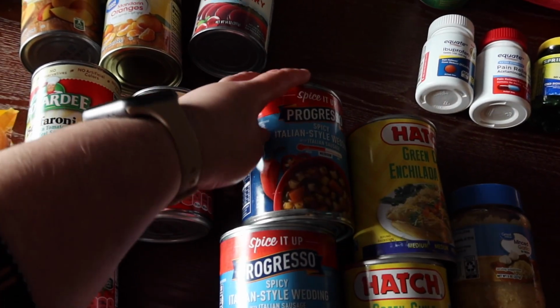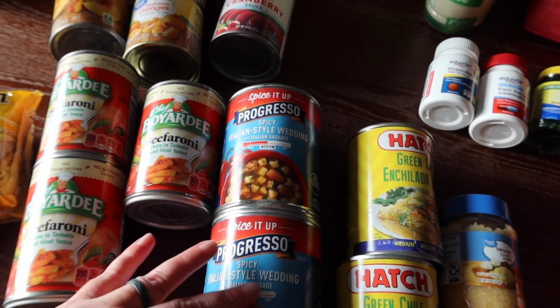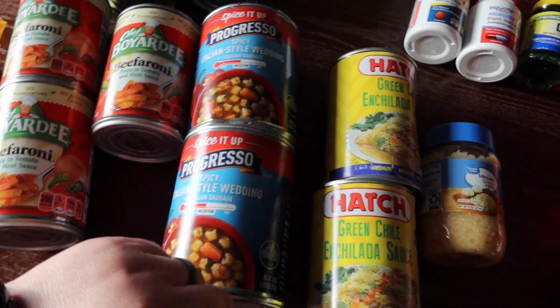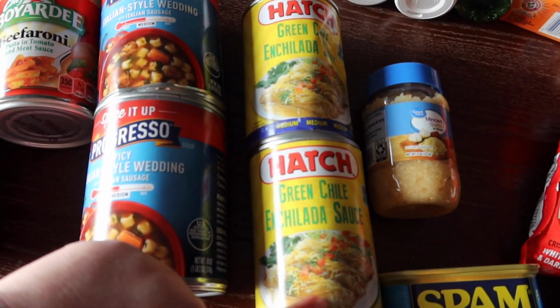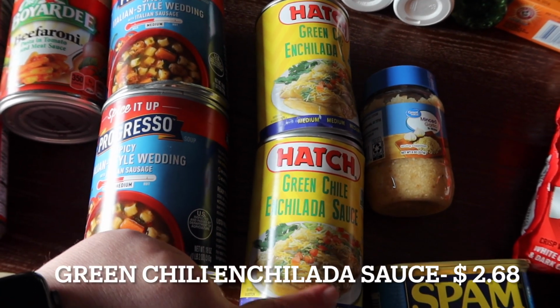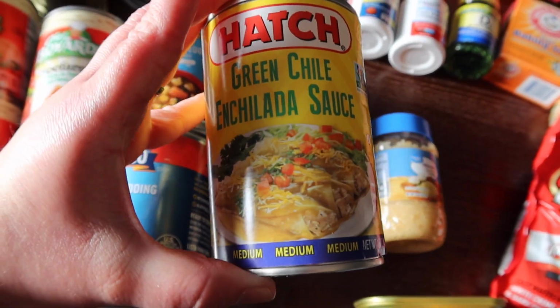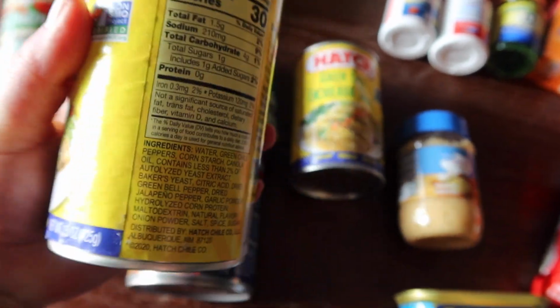When it gets cool out, it's nice to have just a soup night and warm it up in a pot and have that and, you know, whatever else we want with it. So I grabbed that. This enchilada sauce is not typically in my hauls, but I decided to try this Hatch brand green chili enchilada sauce. I love green chili enchilada sauce, but let's see where it is.